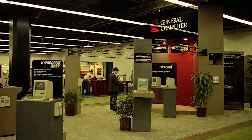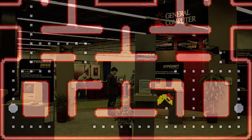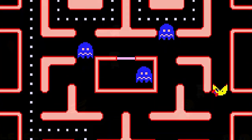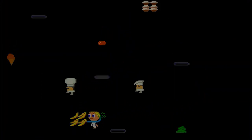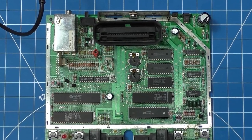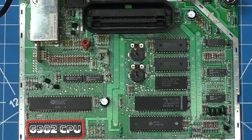Surprisingly, it wasn't actually made by Atari. Rather, Atari outsourced it to the General Computer Corporation, which was known for some really popular arcade games like Ms. Pac-Man and Food Fight. There are a couple aspects of the 7800's design that are really worth pointing out. First, the CPU is a modified 6502, which runs at 1.79 megahertz.